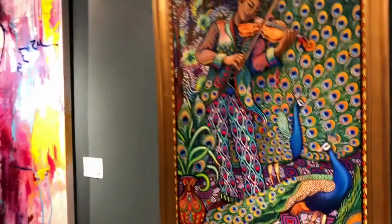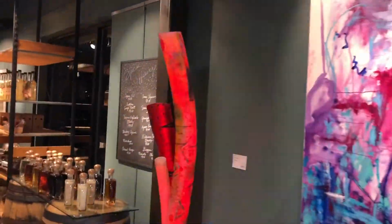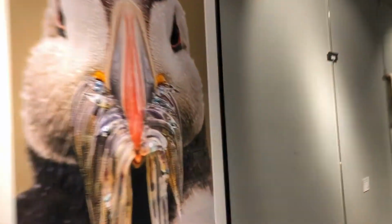So another super cool feature of Yahara Bay is that they actually have an art gallery in the distillery. We have a gallery. That makes sense. Oh, there's more stuff. Oh wow, these are cute.